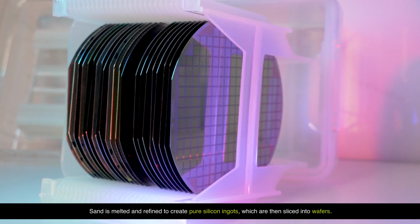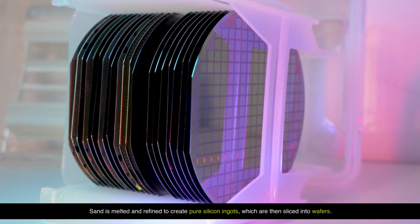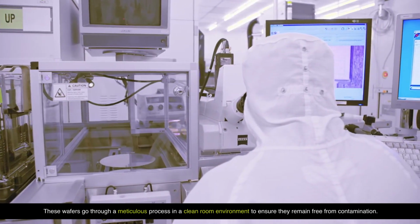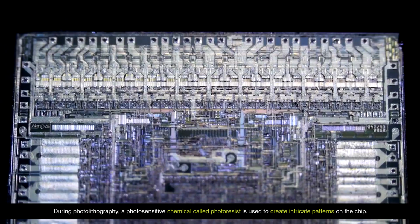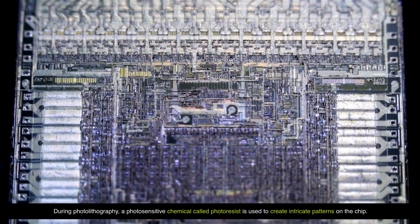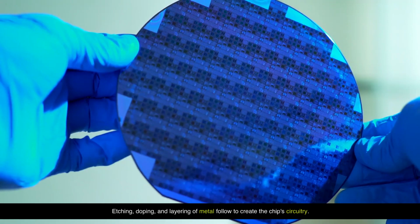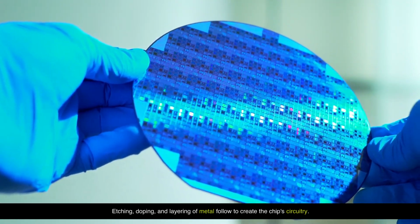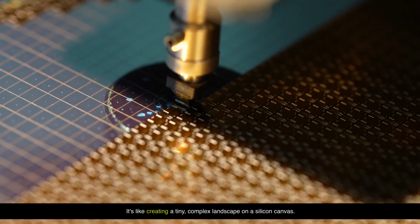Sand is melted and refined to create pure silicon ingots, which are then sliced into wafers. These wafers go through a meticulous process in a clean room environment to ensure they remain free from contamination. During photolithography, a photosensitive chemical called photoresist is used to create intricate patterns on the chip. Etching, doping, and layering of metal follow to create the chip's circuitry. It's like creating a tiny, complex landscape on a silicon canvas.